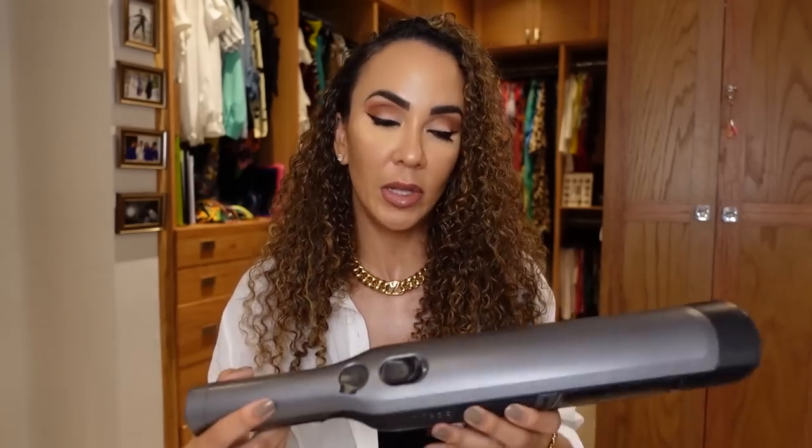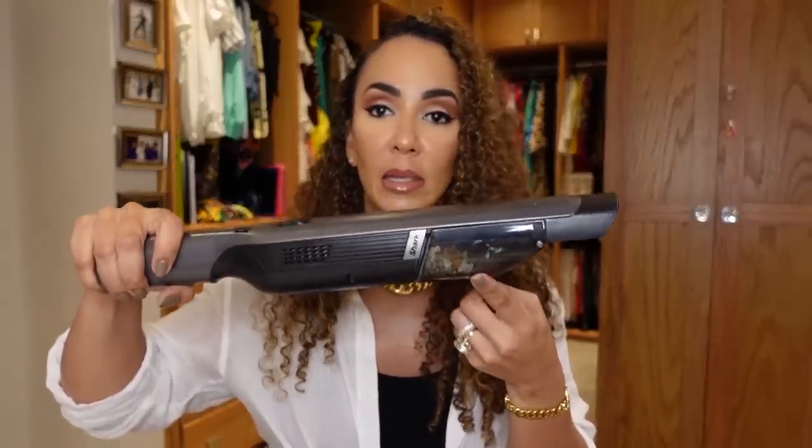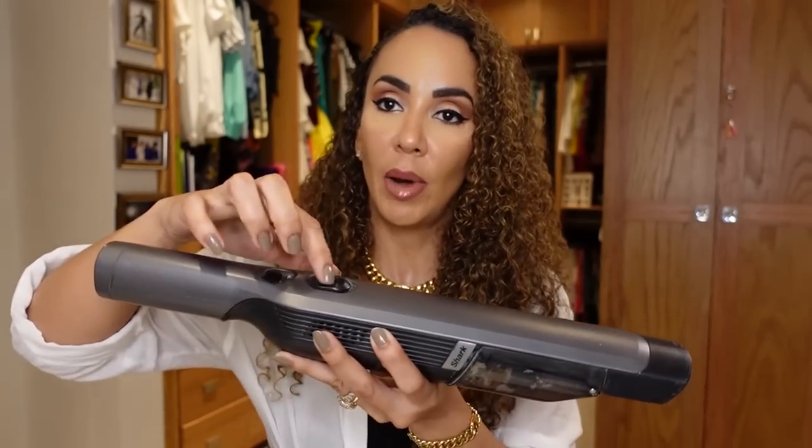It does have a filter, but usually I just take an old toothbrush and clean out the filter and we're good to go. I've had this like two or three years. I think I've replaced the filter twice. Usually I just clean my filter. This container here is very easy to empty. The button is actually right here.